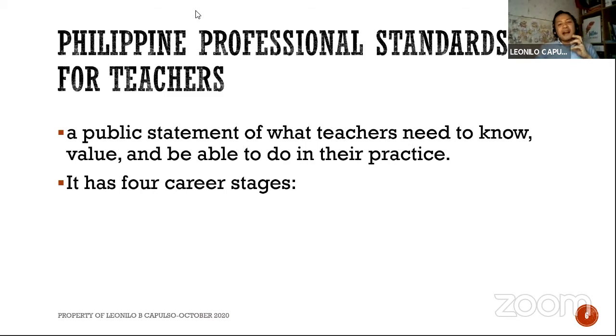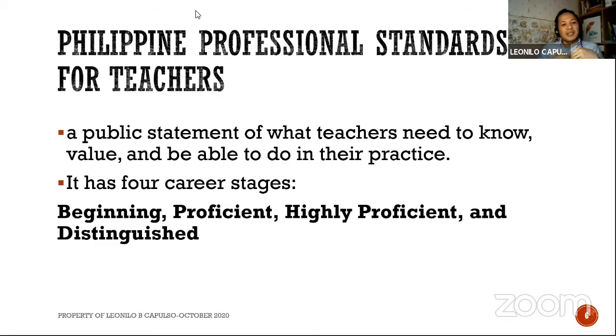PPST has 4 career stages. So it is actually a progression. These stages are beginning teachers, proficient teachers, highly proficient teachers, and distinguished teachers. At the moment, yours truly is now a highly proficient teacher, which focuses on mentoring colleagues, on trying to maintain quality education and providing relevant education to our learners.